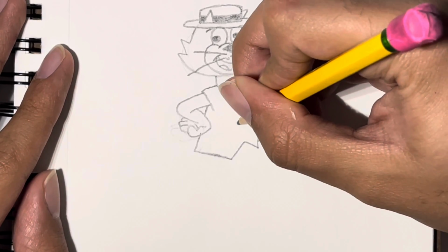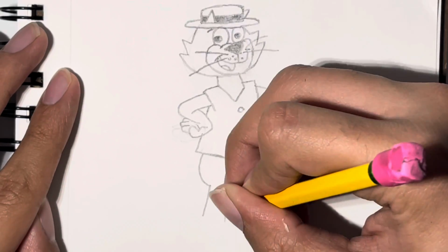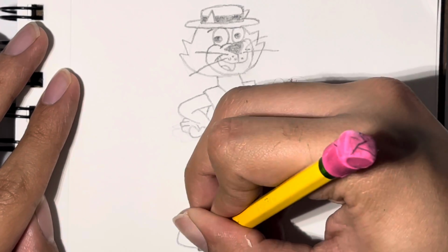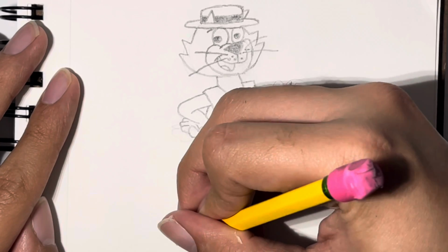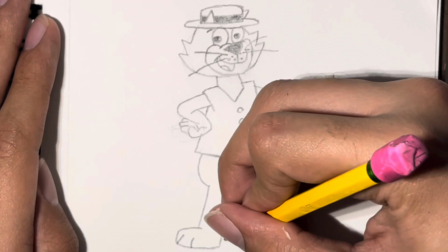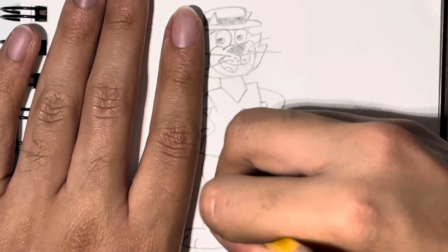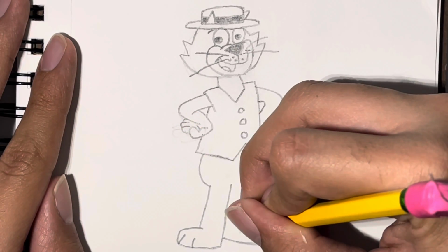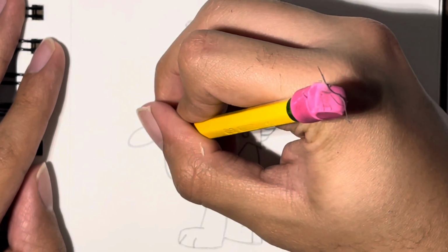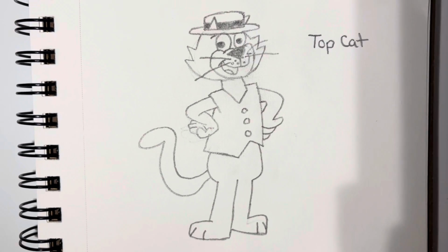One more thing I should say before finishing the drawing up is that I do like the simple character design. Top Cat's design isn't too complex or random. He's simply a cat in a suit and tie, which again I really like. And with that, Top Cat has been drawn.